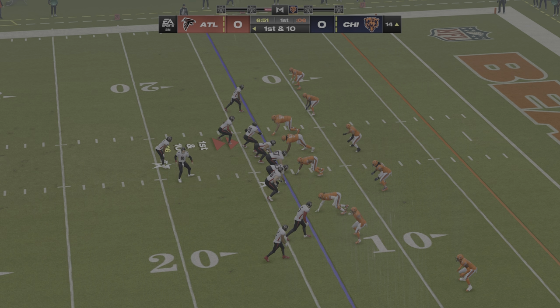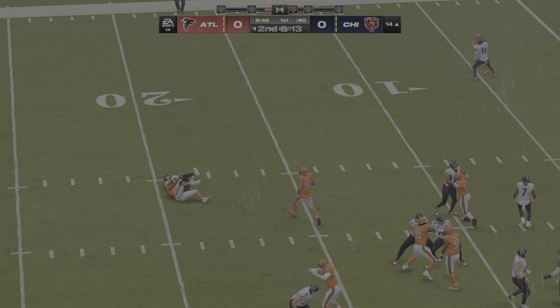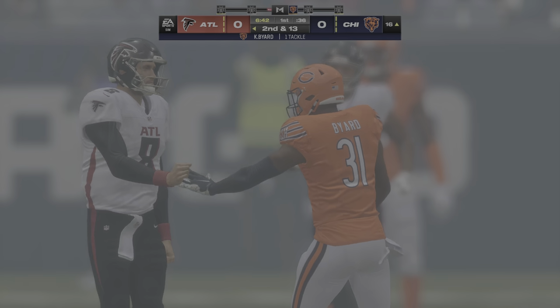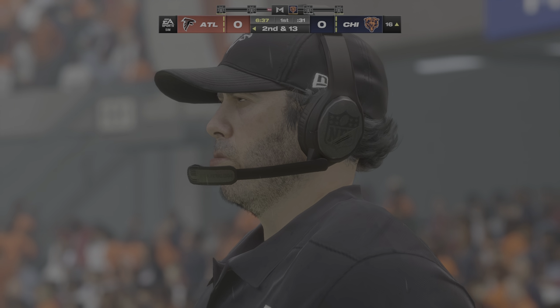And the only thing they don't have so far is points. But the way that they're moving the ball now, that shouldn't take much longer. And they've established a great balance so far, running, passing, doing what they want on offense. Nice tackle, nice play by Kevin Byard.